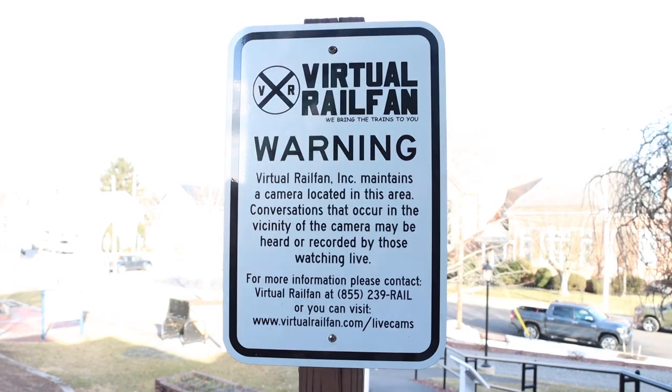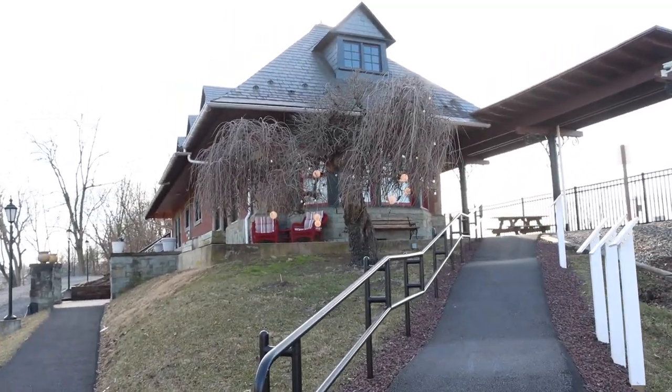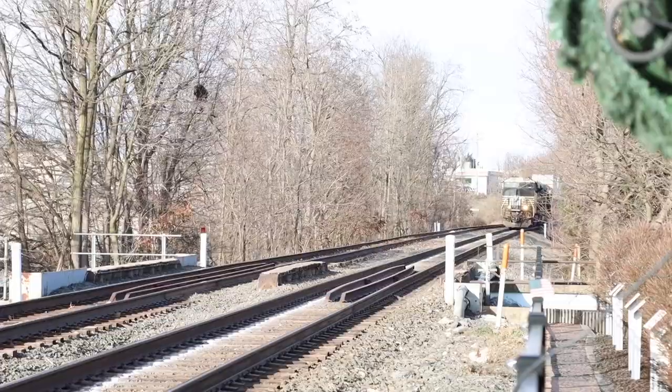All right, rail fans, I wanted to check out the High Line train station in Greencastle, PA. This is where Virtual Railfan has their Greencastle camera. So let's see if we get anything coming. All right, rail fans, we got one coming.